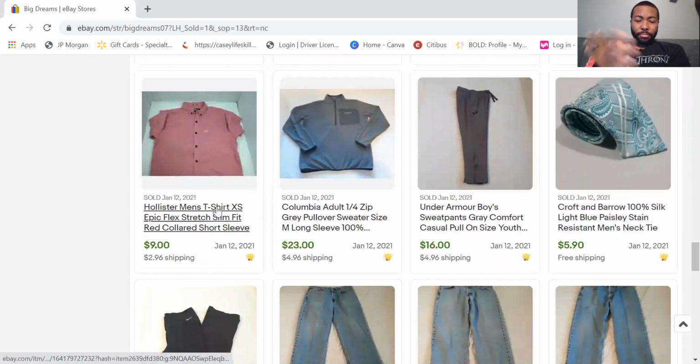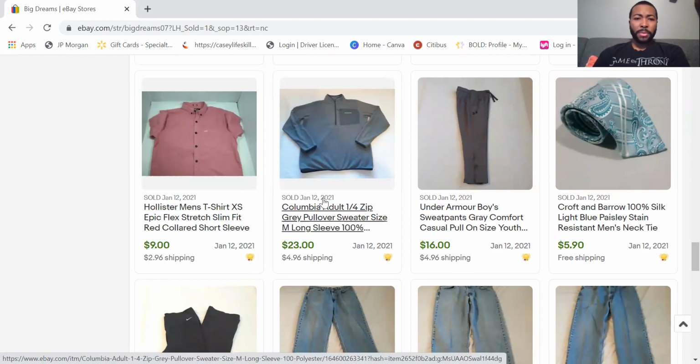Okay, Hollister t-shirt, bread and butter, just a short sleeve polo button up shirt. Columbia, and I'm going to move a little bit quicker here, guys. A Columbia quarter zip pullover. I love Columbia. I love selling Columbia, although it doesn't sell as well for me. And I think that's because I don't have it priced correctly. So I probably need to go in and make some adjustments to my Columbia products just because they're sitting longer than I would like for them to sit. And if they are, that's a great indication that something is wrong. So, I need to go fix that for sure.